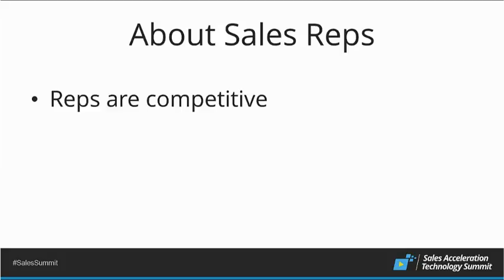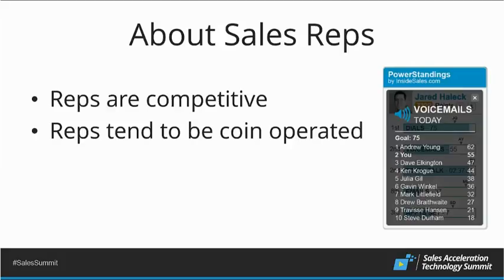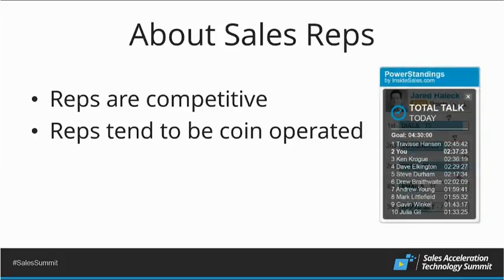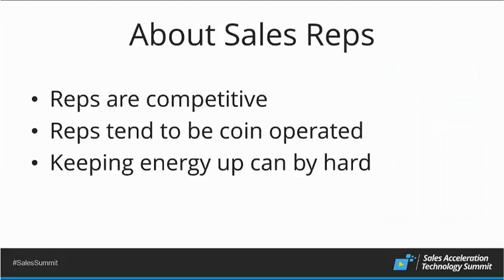One of the other things that is often true is they tend to be a bit coin operated, which isn't inherently a bad thing in and of itself. The reality is, though, that you cannot commission on every activity that you need a rep to do. Sometimes it's difficult to motivate when that's the biggest and the only lever that you can pull. And one of the other realities is that the job can quite simply be hard. If you're in an SDR or a business development role, sometimes it's difficult to have the motivation to keep dialing number after number, hour after hour, day after day, and keep the numbers high.